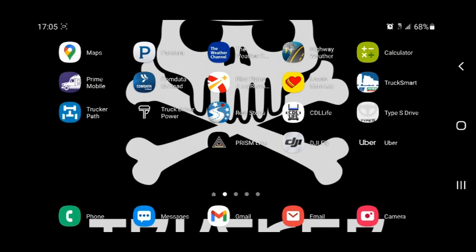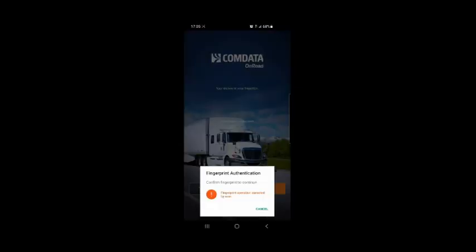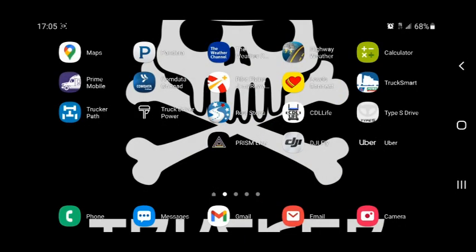All right, moving on. Next one to the right is Comdata Onroad. So again, once you join Prime, and if you are in other companies that use this, I'm not going to log into it because you'll see personal information, but basically you log into here and you see your Comdata account balances or anything to do with your Comdata card, it'd be on that app right there.